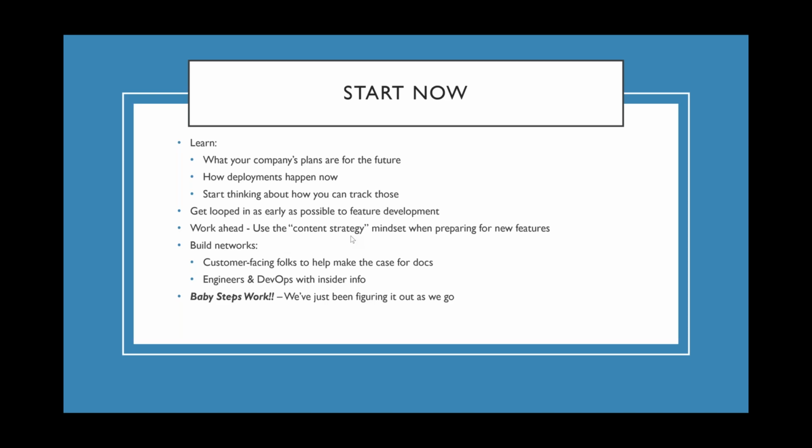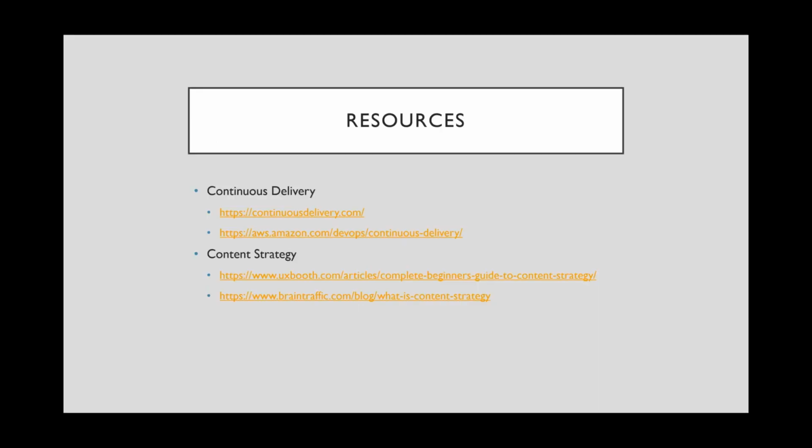I would say that having the internal networks has really helped us think differently about the way that we approach the content, so that we can make these incremental adjustments, and that as your company ramps up toward continuous delivery, you have a lot of opportunities to make small changes and just be more focused on adapting than on getting it perfect every time. And lastly, I have a few resources that you can refer to about continuous delivery and about content strategy that I recommend for understanding both these items. And that's pretty much it.